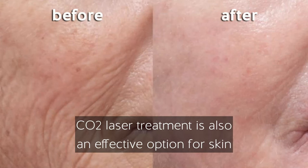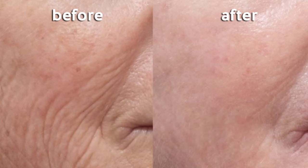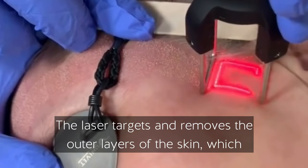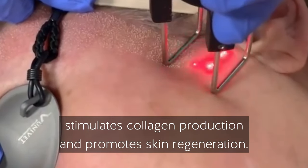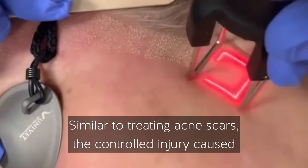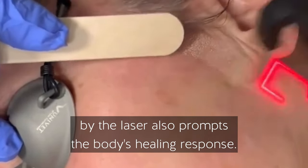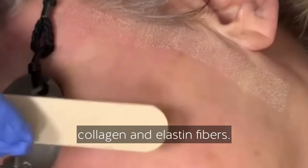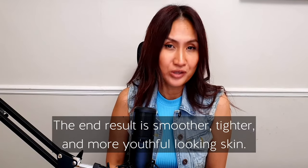But that's not all. CO2 laser treatment is also an effective option for skin rejuvenation and addressing wrinkles and sagging skin. The process is quite similar to its use for acne scars. The laser targets and removes the outer layers of the skin, which stimulates collagen production and promotes skin regeneration. Similar to treating acne scars, the controlled injury caused by the laser also prompts the body's healing response. This leads to the formation of new skin cells and additional collagen and elastin fibers. The end result is smoother, tighter, and more youthful looking skin.